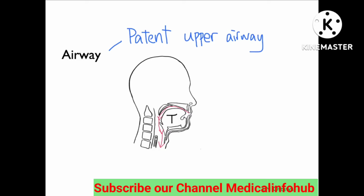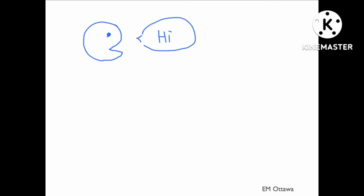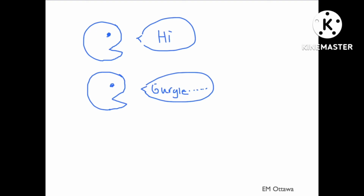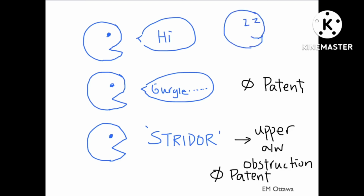How do we assess to see if the airway is patent? If the patient can speak, that means the airway is patent, since there is a clear passage from the vocal cords all the way up. If the patient is making gurgling noise, that means the airway may not be patent. If you hear stridor, that usually means an upper airway obstruction, and therefore the airway is not patent. If the patient has a decreased GCS, the soft tissue and the muscles in the upper airway can relax to the point that they are obstructing the airway.